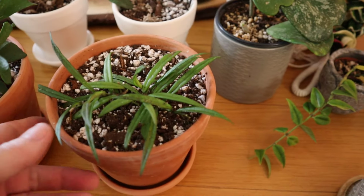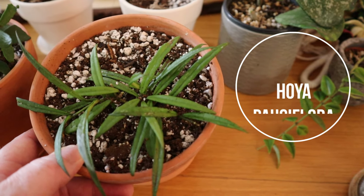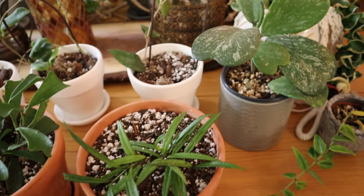I just bought this recently at Vandermeer Nurseries and I have no idea what it's called. And I will put the name up on the screen. It's really cute. And hopefully it will do wonderfully for me.